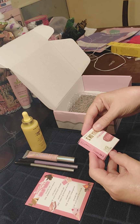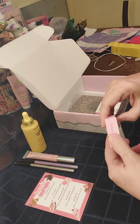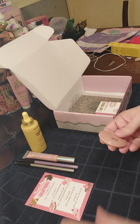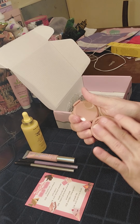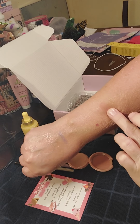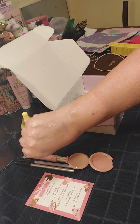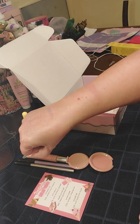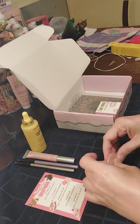Then the next thing I'm pulling out is this blush. It's the IBY Carry On 2 blush. Looks like a really pretty color. I love IBY. IBY is really nice makeup. I like it. Oh yeah, I like that. I like that color. I sure do. I will be definitely using that. I like that a lot.